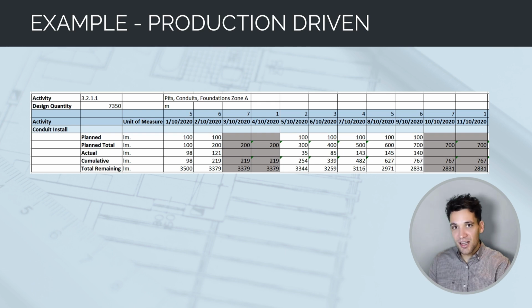So you can see that each day we track how much work we did versus how much we planned, which gives us the cumulative total and also a quantity remaining.